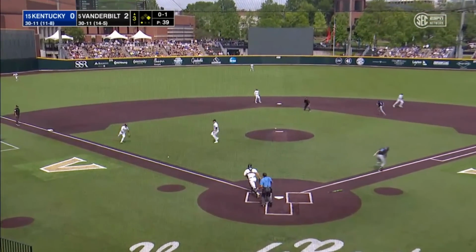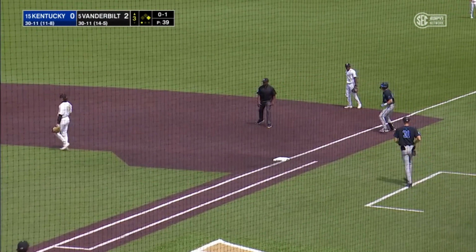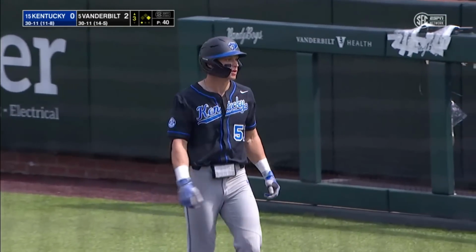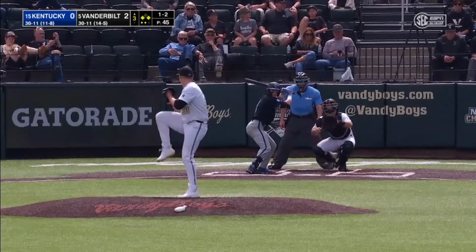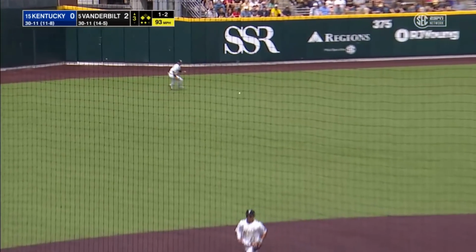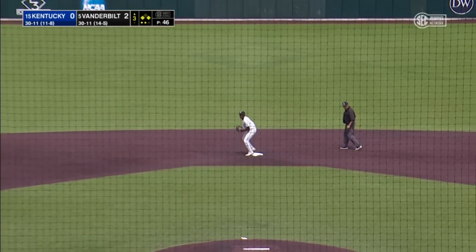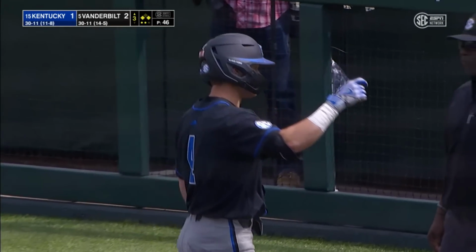Puts down a bunt, and it's a good one. Diaz charging, has to unload quickly, not in time. Bunt single for Gray, puts runners at first and second with 1 out. Trying to throw another scoreless frame. 1-2 pitch. Kentucky spoils all that as Petrie lines an opposite field single to get the Wildcats on the board. Makes it 2-1. Gray goes first to third for Petrie.